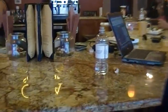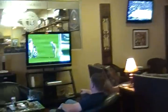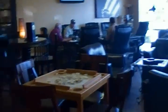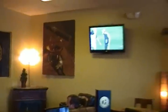Marble topped counter. Yeah, I found this place about 5 years ago. And it's just very, very nicely outfitted here. They got Wi-Fi here also, of course. Domino table that was not here last time that I was here. They just put this in here. Wonderful. Got the fireplace section there. Got some antiquities over here.